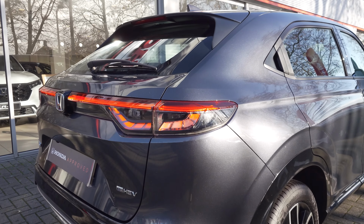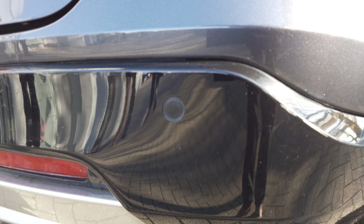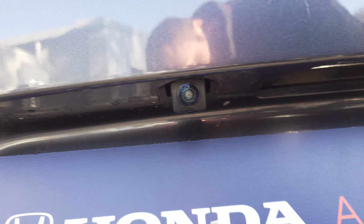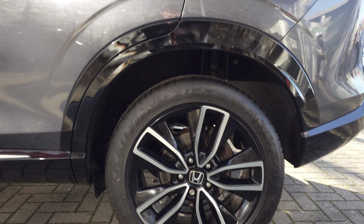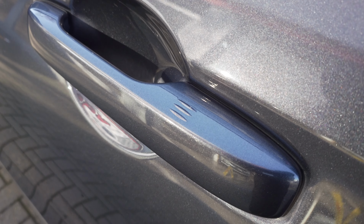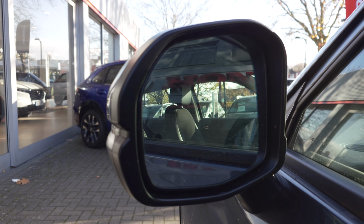Being the advanced trim, you do get quite a lot of standard specification on the car. So for example, on the exterior at least, you'll get things such as rear parking sensors, the rear reversing camera, these 18-inch diamond cut alloy wheels, keyless entry and keyless start, blind spot assist as well as auto dimming wing mirrors.